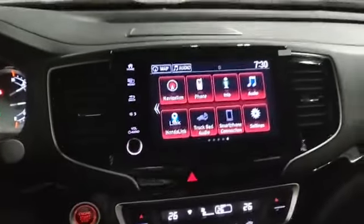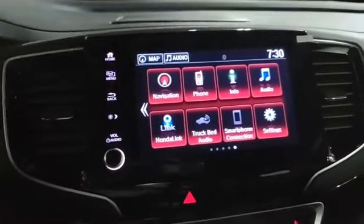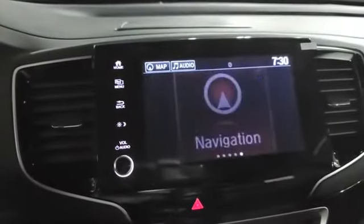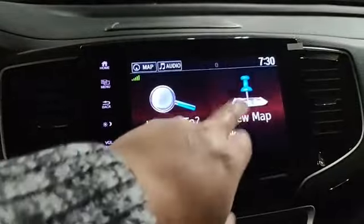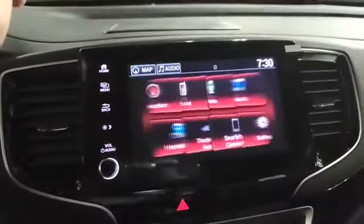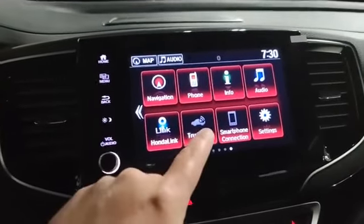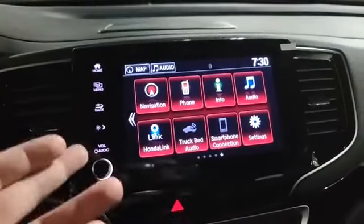So on the display sa harapan, nothing has changed here, same as last year's model, no? So on the Black Edition, meron ka navigation built in as well. So yan siya, yung GPS mo, di ba? Let's go back to home screen. So I was mentioning earlier, yung truck bed audio system, you turn that on kung gusto mo. And you can play yung music mo sa likuran.